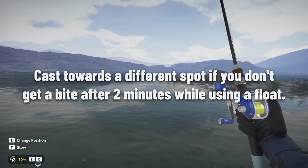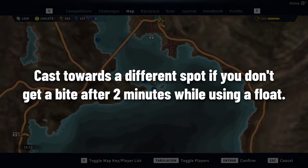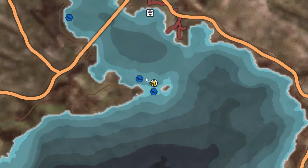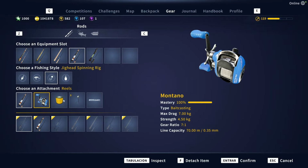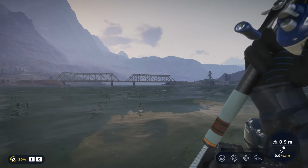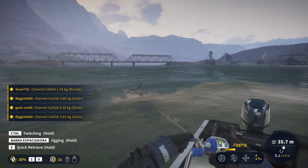Now, when it comes to the setup and the fishing technique I would suggest while visiting this location, first of all, I would recommend you park your boat around this area, where I am at the moment, and make sure to cast all around it using either of the 2 setups I showed you, but preferably the jig head spinning rig. Simply cast out as far as possible, and as soon as the lure is on the water, start jigging and let it sink to the bottom.